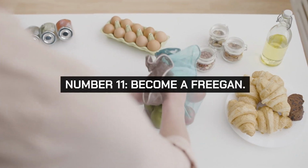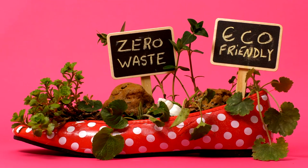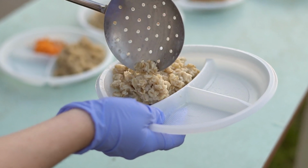Number 11. Become a freegan. Freeganism is a lifestyle that seeks to minimize waste and limit consumerism. Freegans often reclaim discarded food and goods, participate in sharing communities, and prioritize free resources. This can include attending free events, utilizing public libraries, and using sharing or exchange platforms. By focusing on what is freely available, freegans reduce their environmental impact and save money.